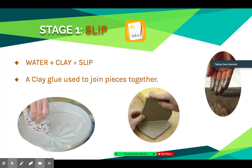So I want you to write down stage 1 under your 6 stages of clay, slip. Water plus clay equals slip. A ceramic glue you use to join pieces of clay together. Go ahead and write down stage 1. Once you've got those 2 bullet points recorded, type slip into the chat.